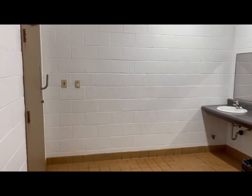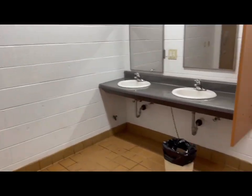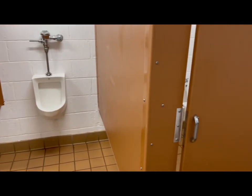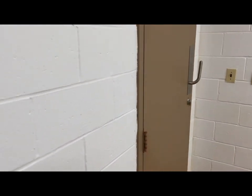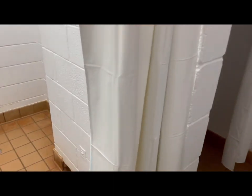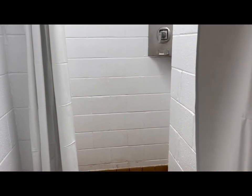So there are two of them. They've got their own little changing room. Clean. Not huge. There are 5 of these sprinkled around the area, and they're generally quite nice.